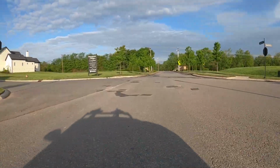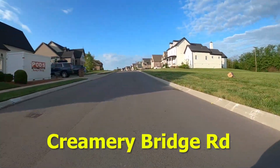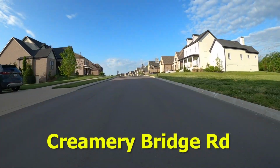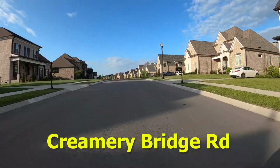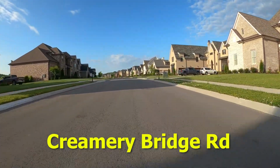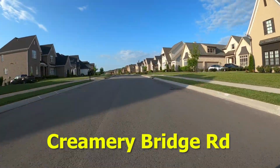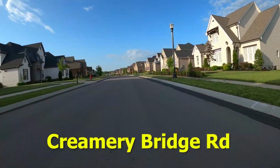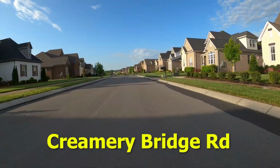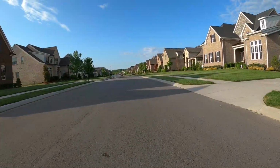Cruising right along here. I am going to take you straight ahead is the second entrance. I'm going to take you out that entrance to show you how close the schools are to the neighborhood. First, I want to just quickly take you down Creamery Bridge Road. That's my friend's house right there on the right. Hey, Jamie and Shane. Hope you guys are having a good morning. Creamery Bridge Road is beautiful.